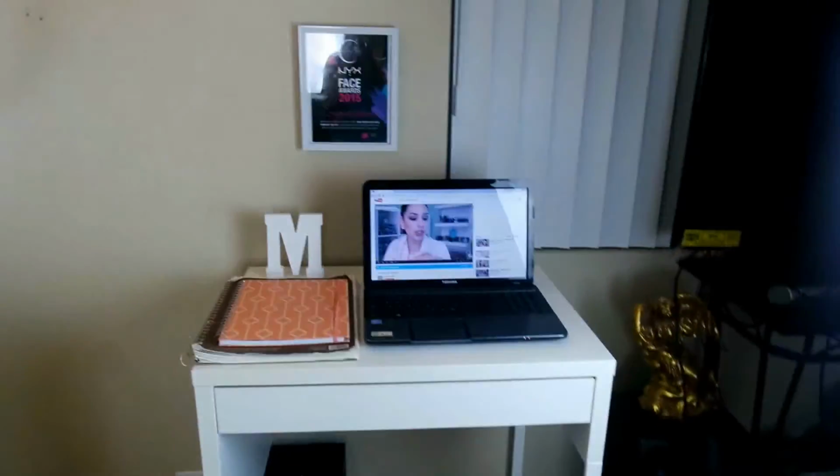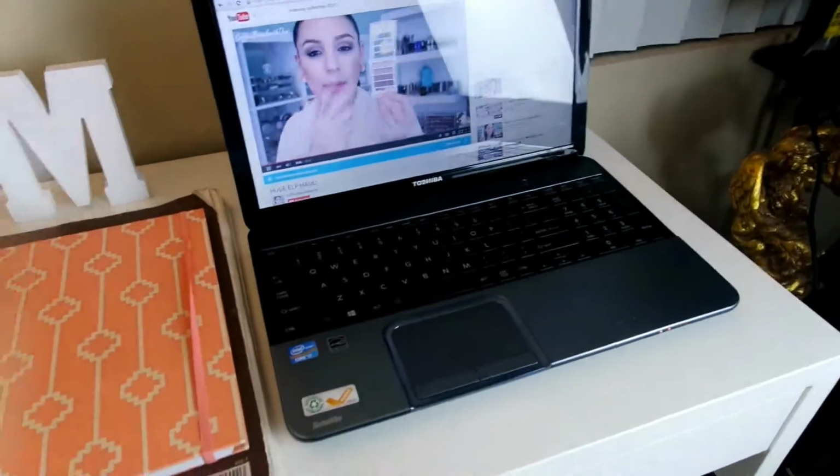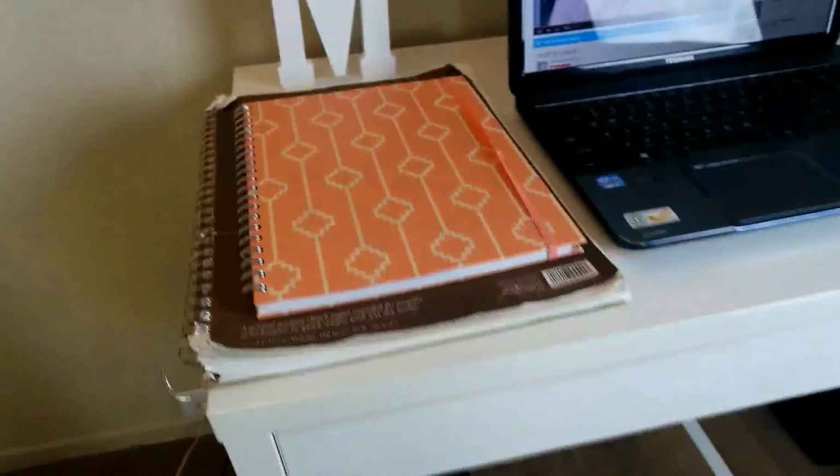And then this side, I'm still trying to figure out how I want to decorate this part and that, so this is just part of the stuff. Oh, and I'm watching a YouTube video, Coffee Break with Danny. If you guys don't know her, she's funny and I like her.